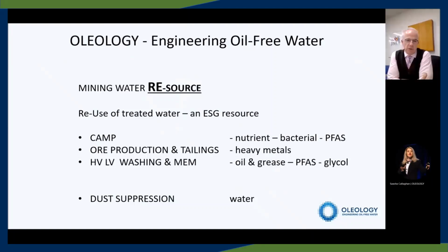We now have technologies which enable very simply for those improvements to be undertaken. Ore production, tailings, heavy metals is the major issue associated with that. Heavy and light vehicle washing, the range of oil and greases, suspended solids, PFAS, and glycol. In fact, the PFAS is appearing and we're receiving more inquiries for treatment of PFAS across mining operations, both current treatment of water and also groundwater.